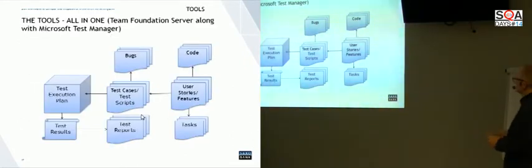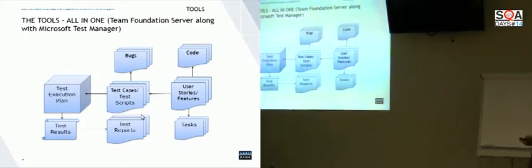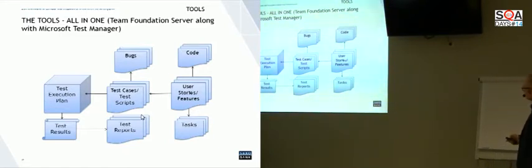We are also very focused on the tooling being effective. So we are based on Microsoft Team Foundation Server and Visual Studio, along with Microsoft's Test Manager. That means that you have the code, the bugs, the tasks, the user stories, features, everything in the same tool, and also the test cases or the scripting. And then we use Test Manager for our test execution planning and getting the test results and test reports out of the system directly.